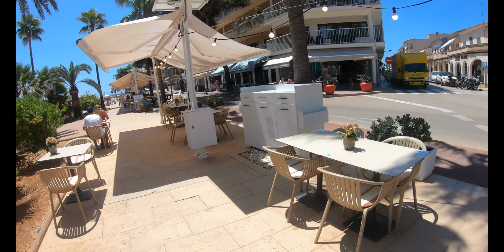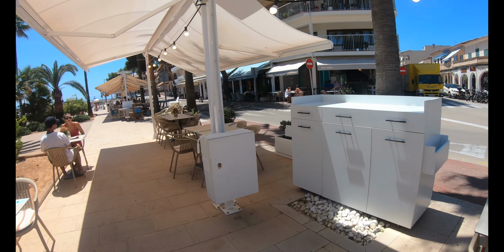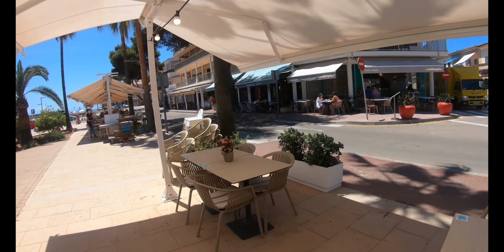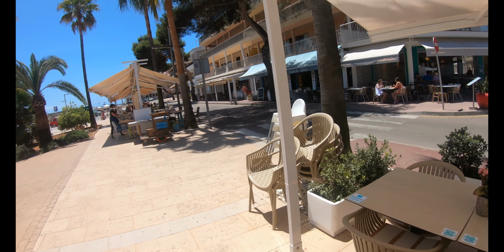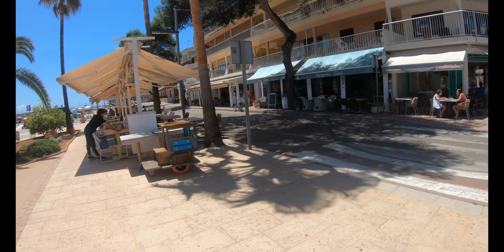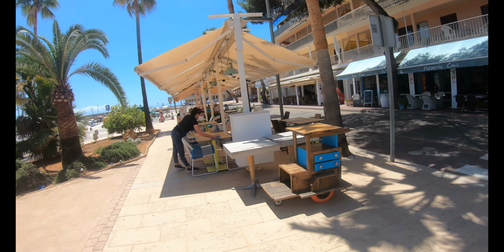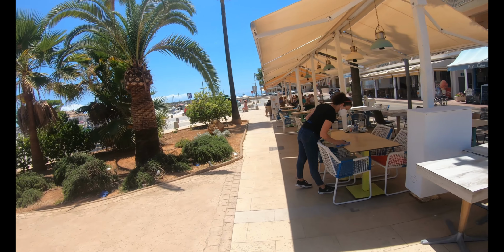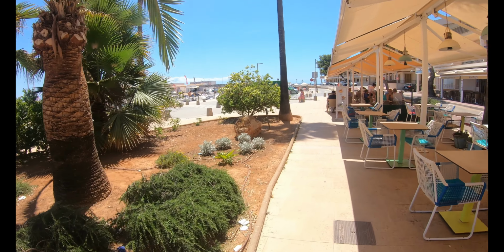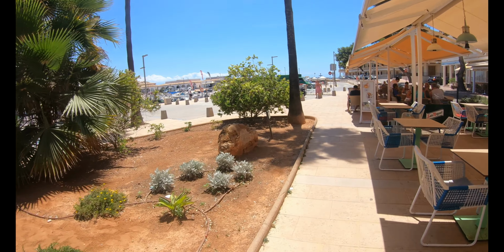The wind's really picking up now, so I hope it's not getting too noisy for you. There are lots of places here. Just need to have a look to see what we fancy on the menu. So we'll walk up to the end and then we'll go restaurant spotting.